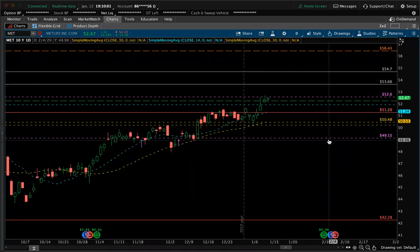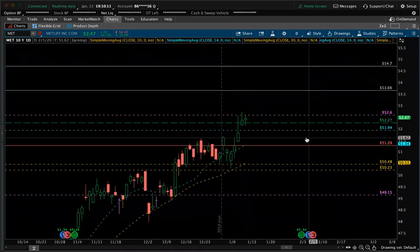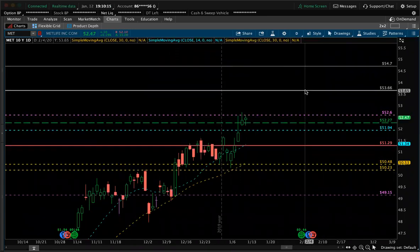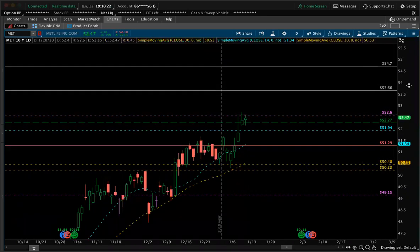I've been watching MET. I love the action. I mean, it has green days. It gaps up, comes down, next day gaps up, does the same thing. That hold above green bar 52.27 was very important. I want to see a close above 42.60. We get that this week. My target is 53.66 to 54.47. I want to see some type of move.